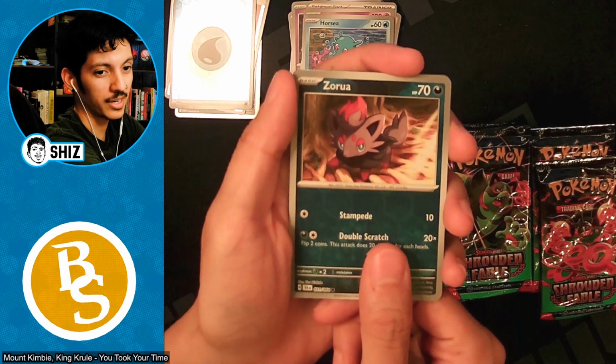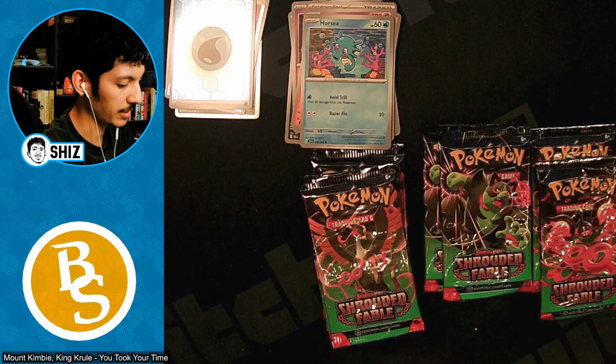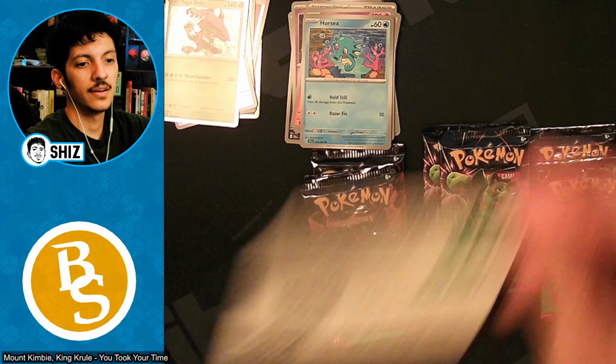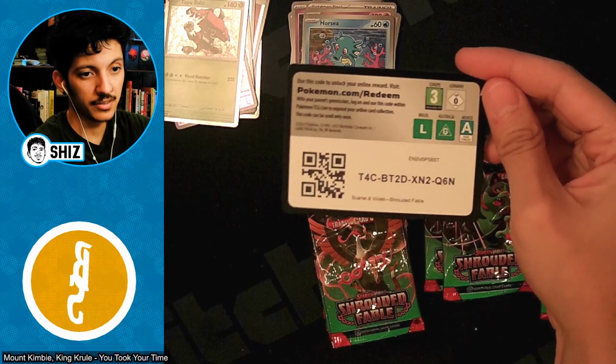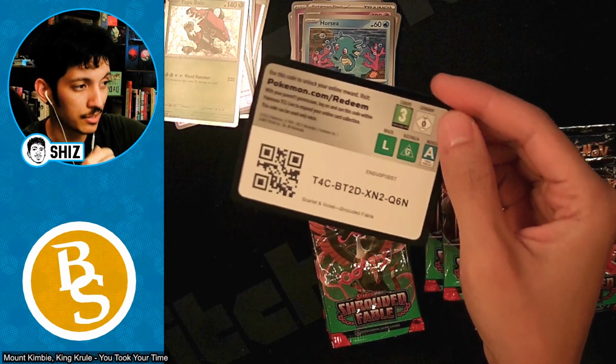Okay, Tapu Bulu. It's not bad. And a regular electric. Hopefully you guys get better luck on this. You know, since I slapped the pack, all the good luck actually went into the QR code, so.